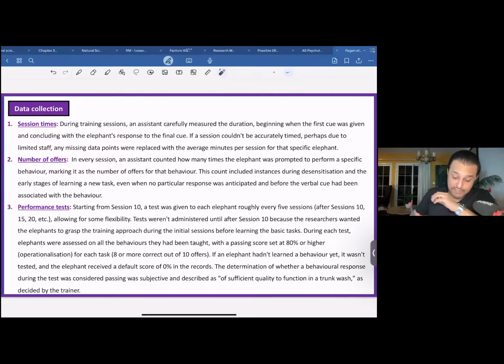So the data was collected in terms of three different categories. Number one, session times. Number two, number of offers. Number three, performance tests. Session time. During training sessions, an assistant carefully measured the duration beginning when the first cue was given and concluding with the elephant's response to the final cue. If a session couldn't be accurately timed, perhaps due to limited staff, any missing data points would be replaced with the average minutes per session for that specific elephant.